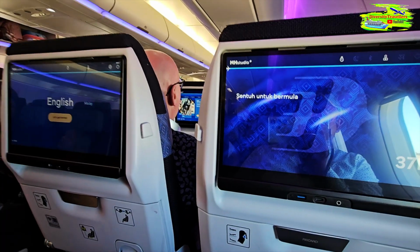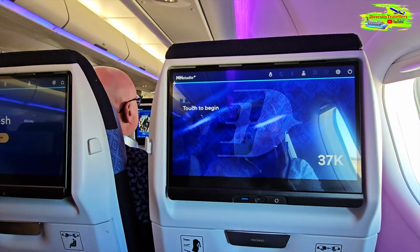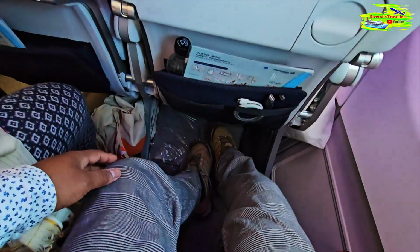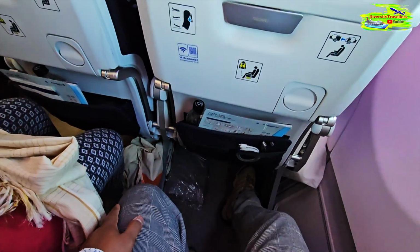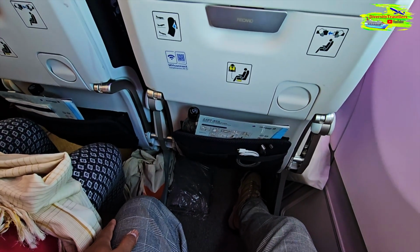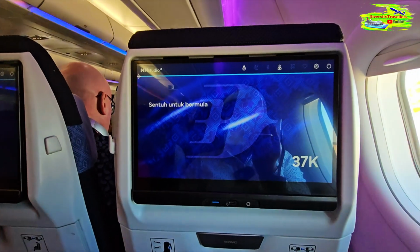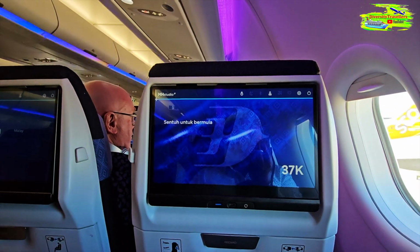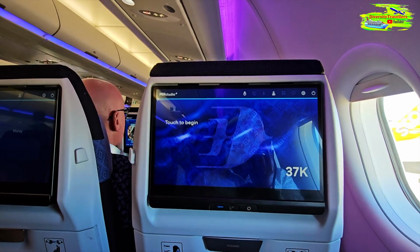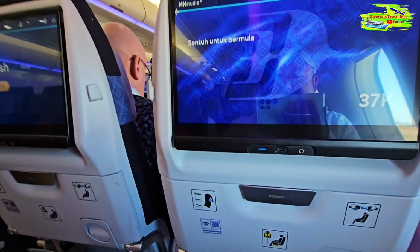So first of all, look at the size of the screens. They're just brilliant, and leg space, as you can see, is quite spacious. Actually, this is very similar to the aircraft that we had from Sydney to Bangalore on QF67, but these screens are just fantastic. I think these screens are actually even better than the Emirates flights that we have flown quite a few times. And yeah, definitely.